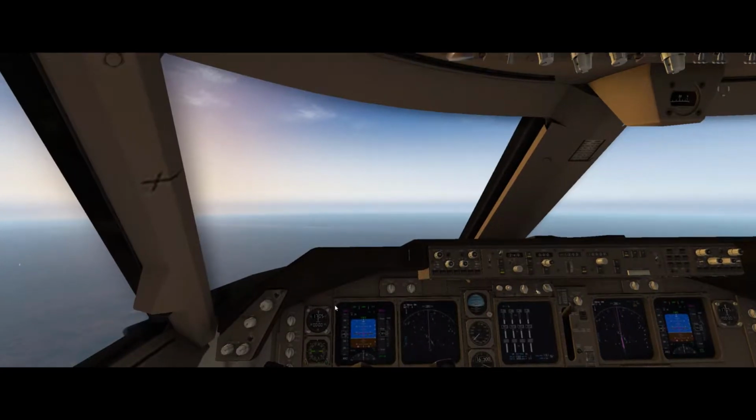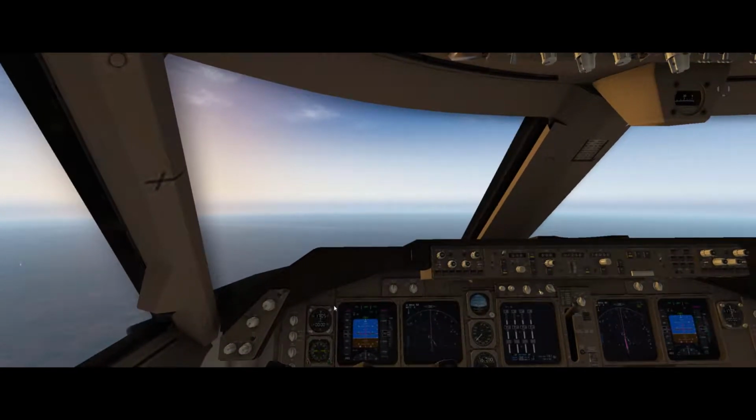But the Boston runway we're coming into, I believe, is 25 left. And it's just over 10,000 foot in length, so I've got plenty of runway to set her down on.